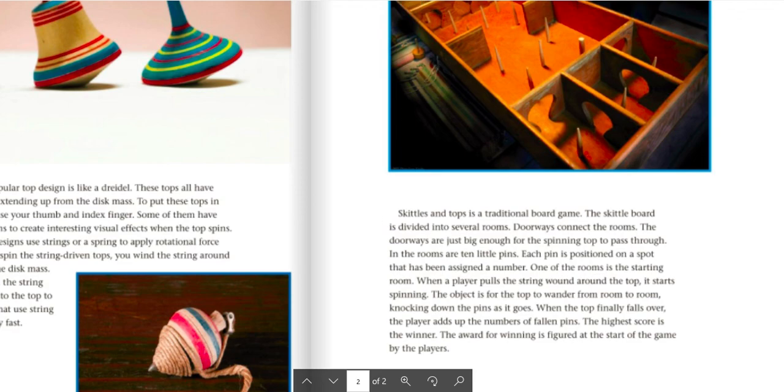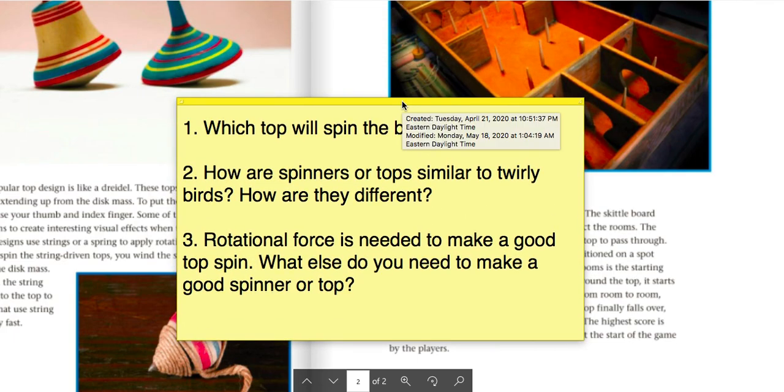So now that you know a little bit more about tops, you are going to be answering these questions in Seesaw. Which top will spin the best and why, out of those ones that we saw earlier on the second page? How are spinners or tops similar to twirly birds, and how are they different? We made twirly birds last week, so think about how they might be alike and different.